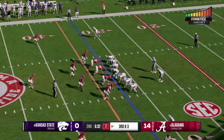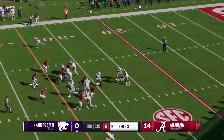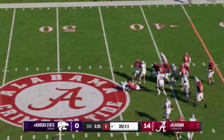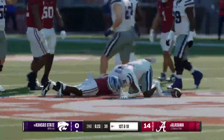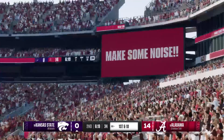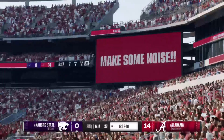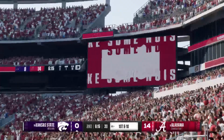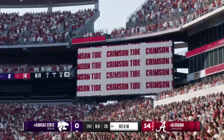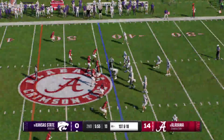Decibels rising as the crowd gets behind this defense on 3rd down. They'll try to run for it. And he's brought down after a nice gain. Well, if at first you don't succeed, try again, right? It's been really hard for this offense in this game to run the football, but they finally break off a big run there. That could be the play they need to really generate momentum and get this run game going.